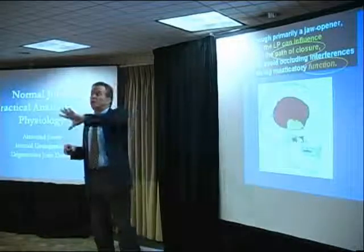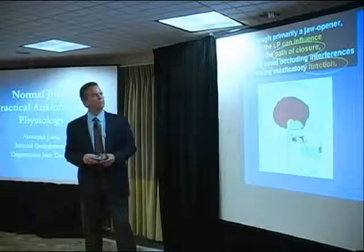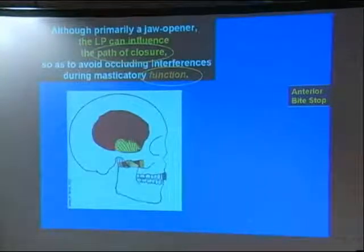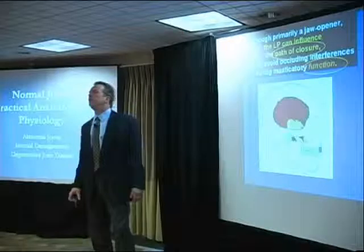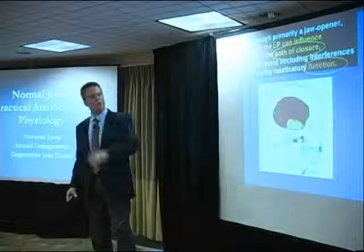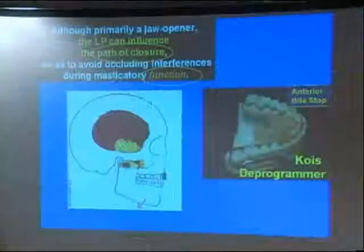Now we'll go into restoration and why you need to find these things. Let's say you were going to mount the case and you need to seat the condyles to CR because at some point you need to provide for parafunctional control. You need to figure out where that thing is so you know how to remove it. So an anterior bite stop relieves the lateral pterygoid from acknowledging the interference exists. You'll tap on the deprogrammer several times. Here's a Kois deprogrammer. There's the little anterior bite stop right there.